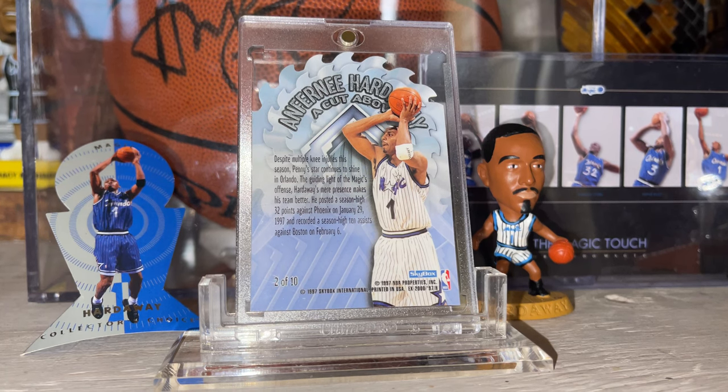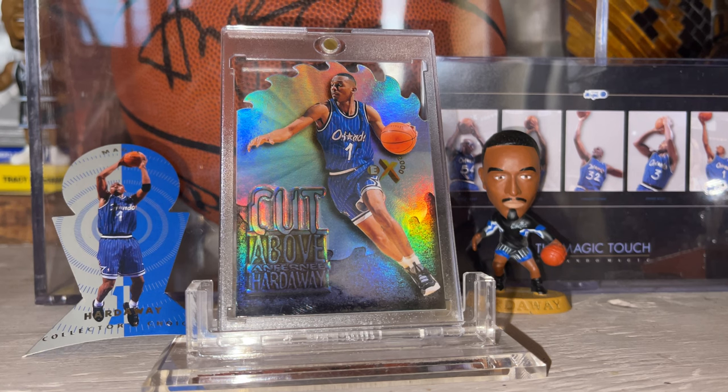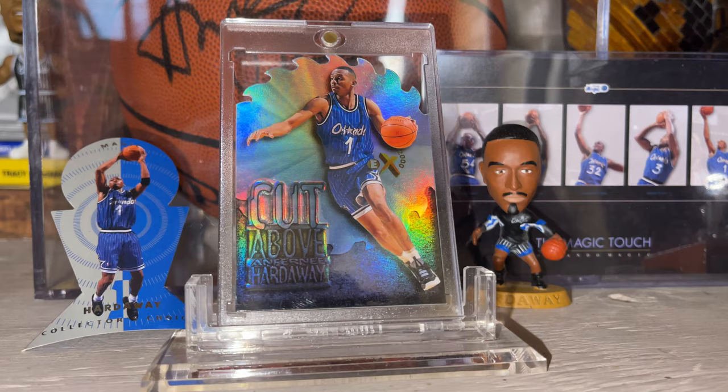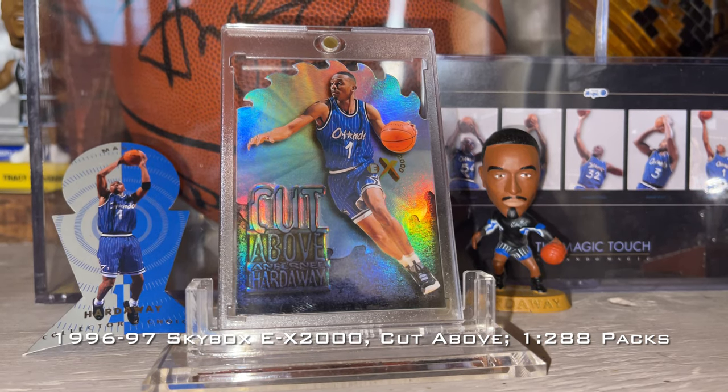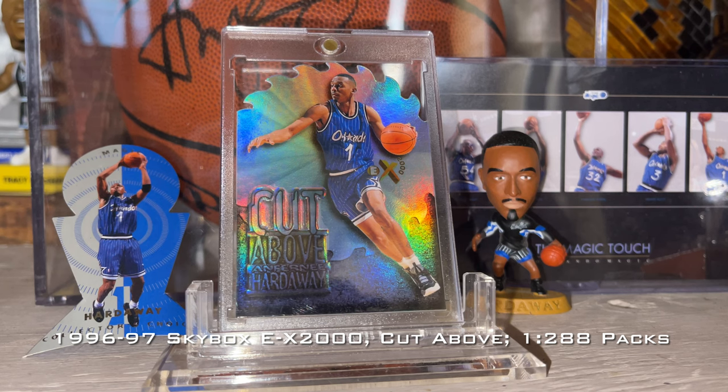Love the die cut here. Something to be watchful for on fakes, especially when you're looking at the Jordans and other ones that are really valuable. But these have seen a pretty significant uptick in value in the last year or so. Right now, this is about a $650 card. The odds on pulling one of these are 1 in 288 packs. Again, 10 players in the set, a lot of the biggest names: Jordan, Iverson in his rookie season, Kevin Garnett, Shaq, a lot of other guys. So the effective rate to get a Penny is 1 in 2,880 packs. So very hard to pull this one.